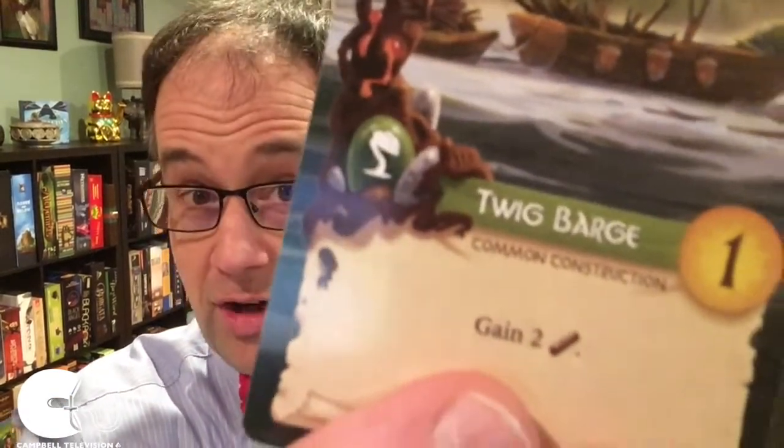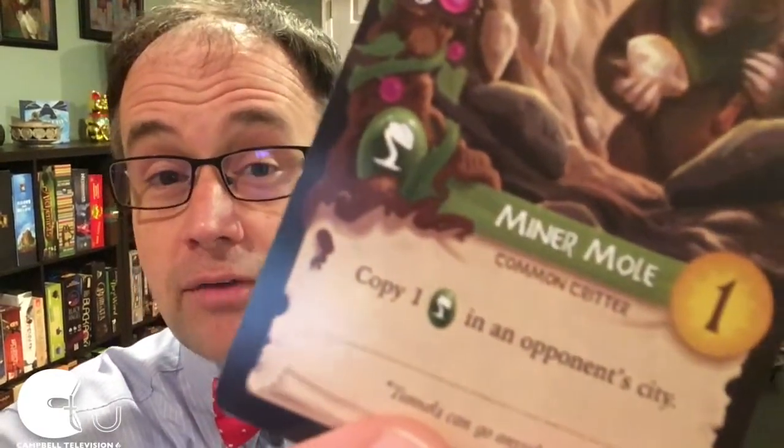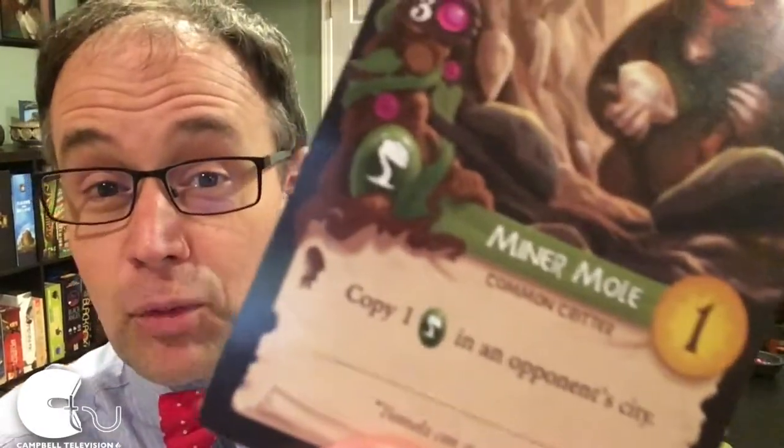What do you do? Next, you play your Twig Barge card, which gives you 2 twigs, as you can see there at the bottom. After that, then you play your Resin Refinery card, which gives you 1 resin. Turns out those little golden things are called resin, but you want another resin. So what do you do after that? You play your Minor Mole card, which allows you to copy a green production of your opponent, who also happens to have a Resin Refinery, thereby giving you 1 more resin.